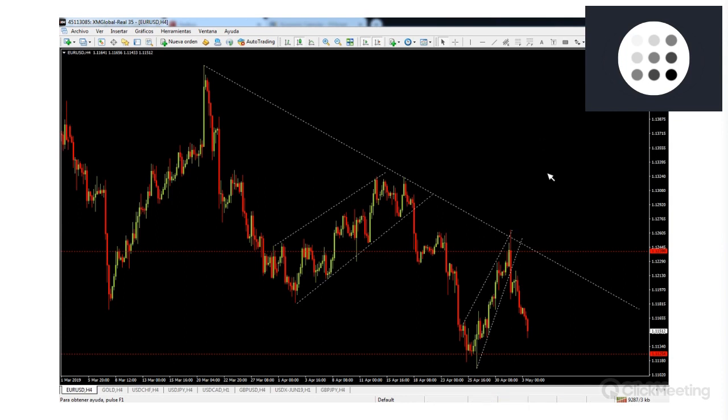All right. Now the euro US dollar has again an interesting zone of rejection here at the 112.45 level.